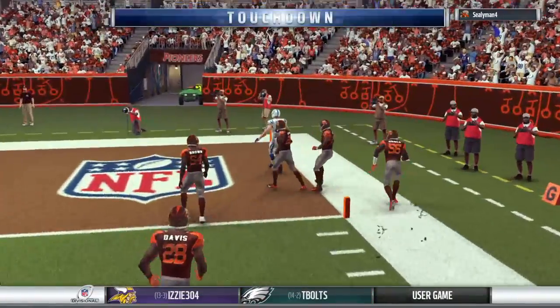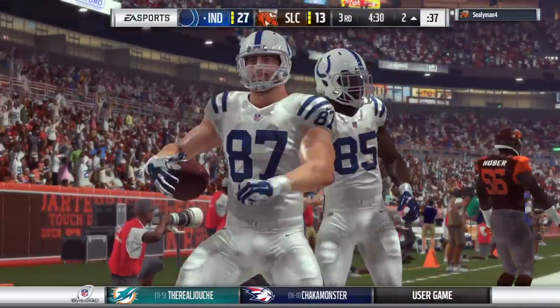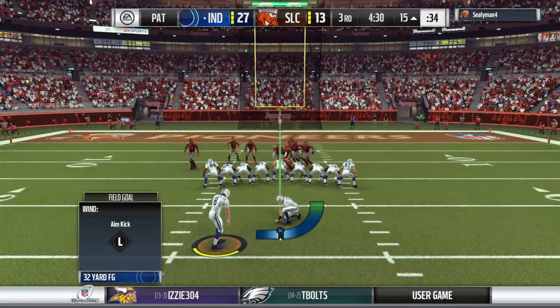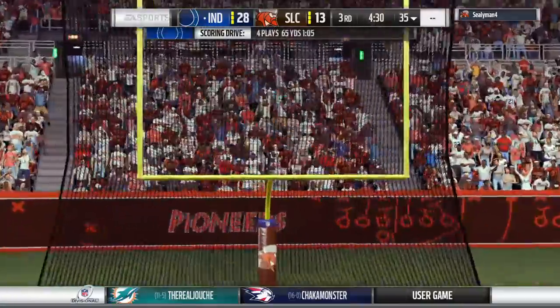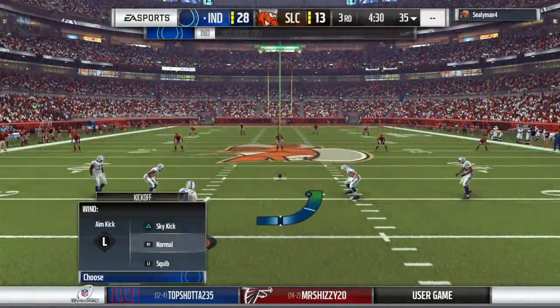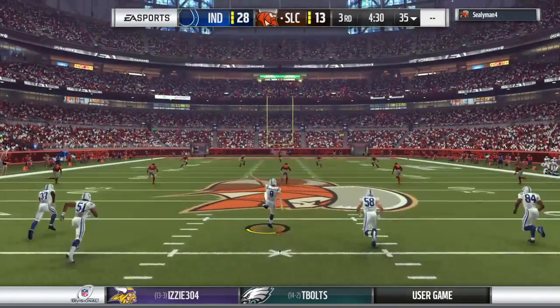And he'll get into the end zone. Touchdown, Indianapolis. C.J. Fedorowicz, his 2nd touchdown of the afternoon. And the Colts add on to their lead. And he puts it through. After the touchdown, here's McManus now to kick it away.